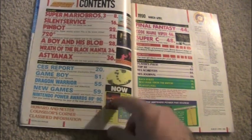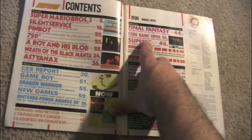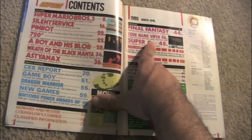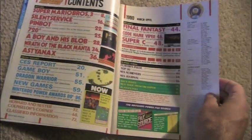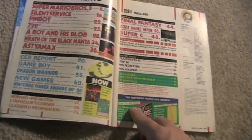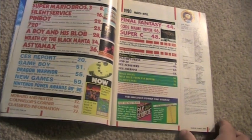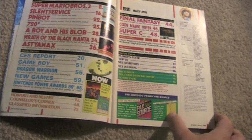Okay, Howard and Nestor, Counselor's Corner, classified information, those are all pretty standard. You also got previews for Final Fantasy, Codename Viper, Super C. Okay. The pack source, over 300 NES titles. This is the guide, complete listing of power meter rankings, et cetera, and so forth. Book removal instructions.